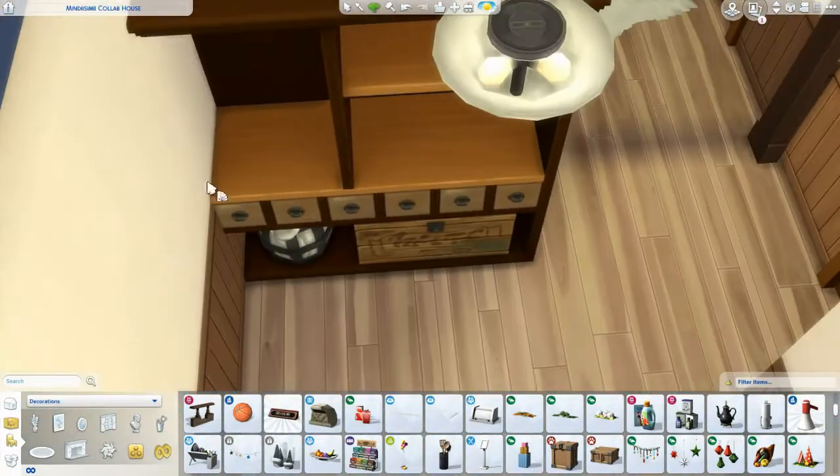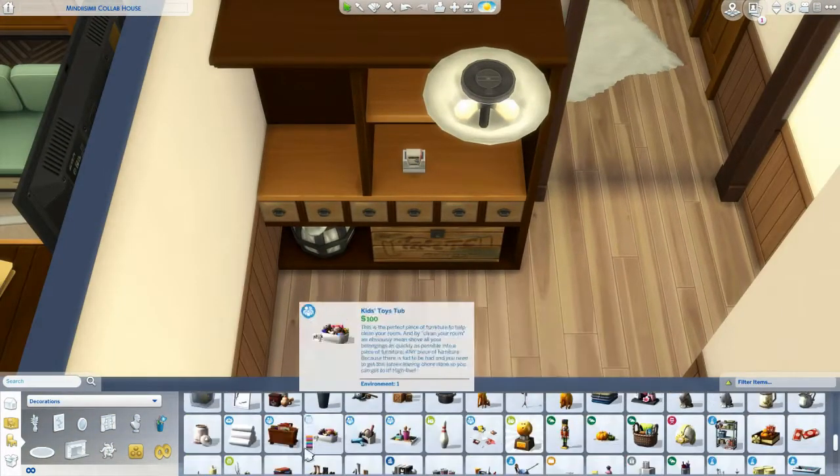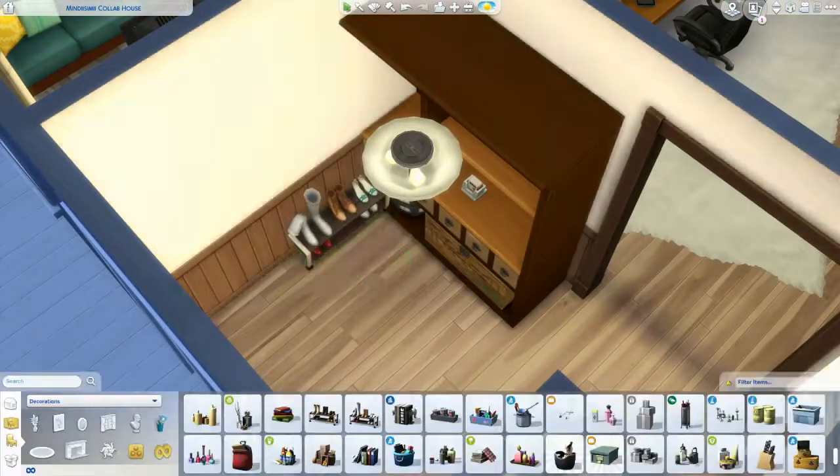And then the foyer was a little bit smaller than I like, because I like to have pretty large foyers in my house. And I could have made it larger.